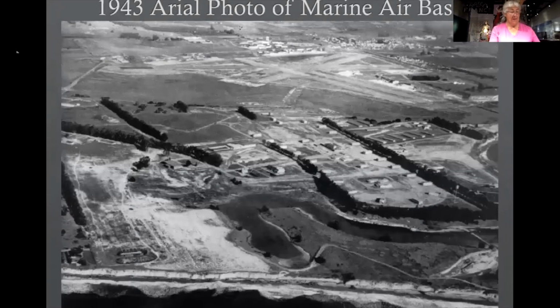We also had an aerial field located at the location of UCSB campus. At the outbreak of the war, they decided to start building the airfield there, the Marine base is built there. It began construction in May of 1942, and the first 139 Marines arrived on June 14th, 1942. And they started doing business on December 4th, 1942.